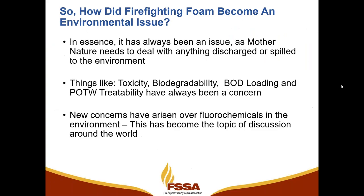So how did firefighting foam really become an environmental issue? And I say, well, it's always been an issue because Mother Nature has to deal with anything that you discharge or spill into the environment. Things like toxicity that we talked about, biodegradability, which the fluorochemicals don't do, but other components of the foam concentrate do biodegrade. Biochemical oxygen demand and treatment plant, POTW stands for publicly owned treatment works. So a sewage treatment plant, it has to be able to be sent through that treatment plant and broken down into more easily dispersed chemicals in the environment, something that the bacteria can chew up. But new concerns have arisen over fluorochemicals in the environment, and this has become the topic of discussion all around the world. I know on the East Coast there are all sorts of, all you have to do is Google firefighting foam in the environment and you'll get all kinds of hits. Next slide.